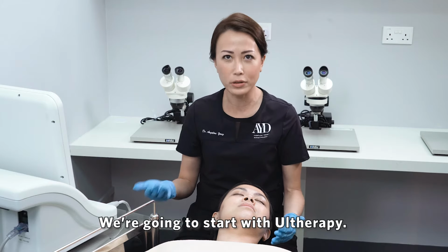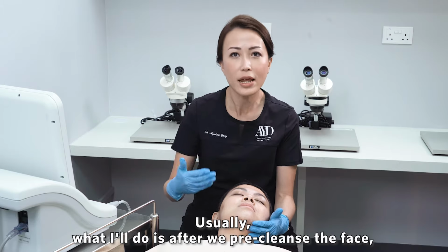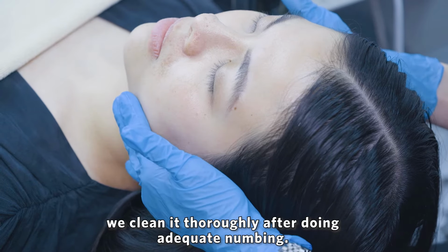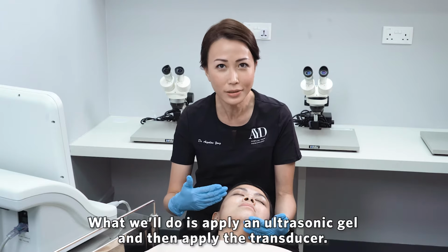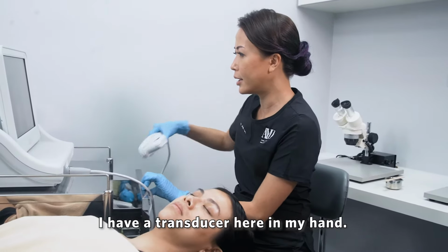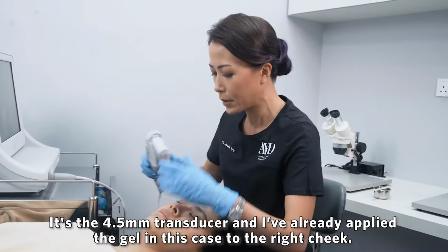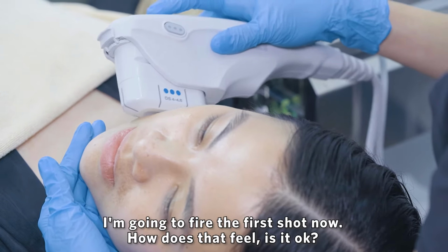So we're going to start off with Ultherapy here. Usually, after we pre-cleanse the face thoroughly and do adequate numbing, we apply an ultrasonic gel and then apply the transducer. I have a transducer here in my hand. It's the 4.5 mm transducer, and I've already applied the gel, in this case to the right cheek. So I'm going to fire the first shot now.